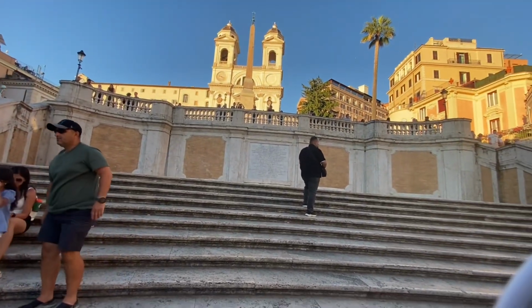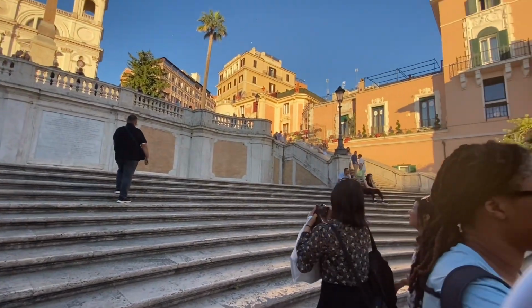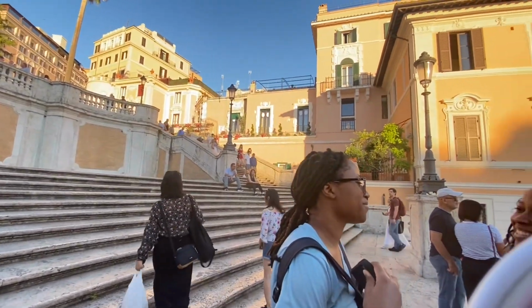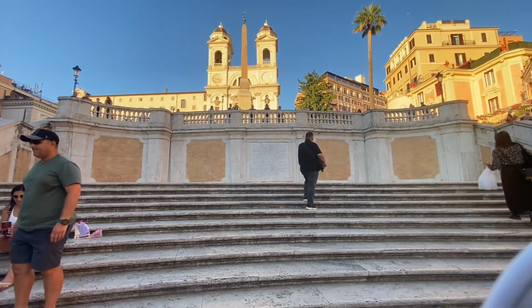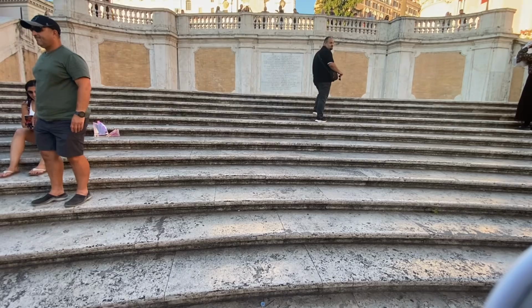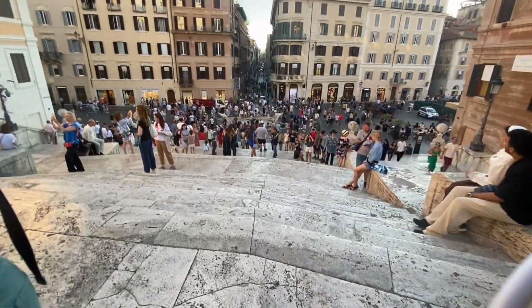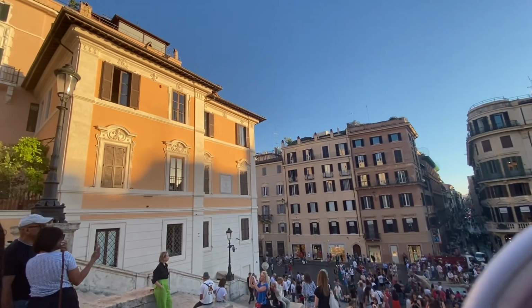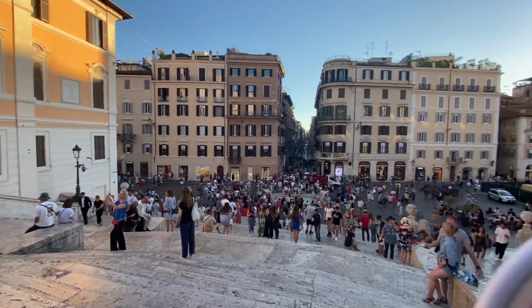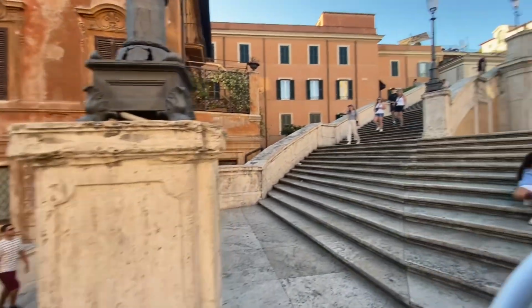These steps have been featured in movies like Roman Holiday, shows like The Talented Mr. Ripley, Everybody Loves Raymond, and so many more. And even my favorite movie, Mission Impossible, The Dead Reckoning Part 1, features it. Also featured in a lot of novels. You will always find people here at the Piazza di Spagna, right by the bottom of those stairs, day and night. Lots of tourists, everybody just hanging out, Romans and tourists alike.